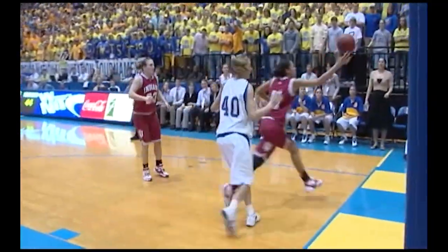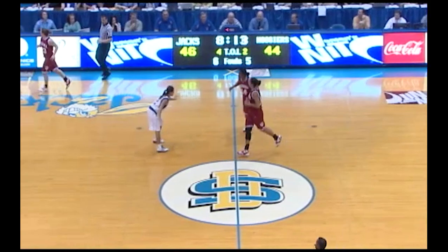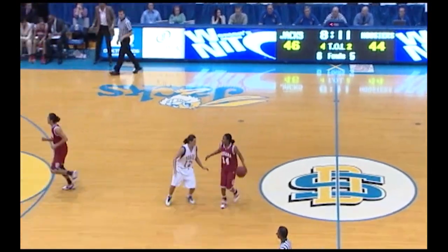Allison Anderson, right corner. Korneman open for 3. Ketty missed it long. Rebound fought for by Bover, knocked it almost out of bounds. Thomas saved it, threw it back to Jamie Brown. Indiana leaps for the board and saves it in the corner. Across the half court, Billington will run the offense now.